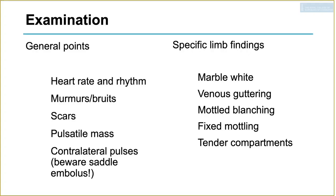What about the compartments? Are they tender? Are they sore? Is the ankle joint or the wrist joint fixed? Can you move it? All of these will give you an indication of how advanced that disease is. And then we use this word woody. The leg is really woody. If you're finding that, you know that you have got a really significant problem.